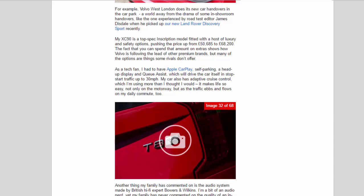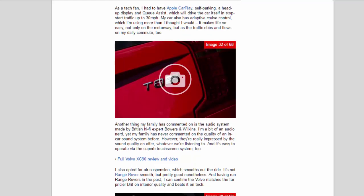My XC90 is a top-spec inscription model fitted with a host of luxury and safety options, pushing the price up from £50,685 to £68,200. The fact that you can spend that amount on extras shows how Volvo is following the lead of other premium brands, but many of the options are things some rivals don't offer. As a tech fan, I had to have Apple CarPlay, self-parking, a head-up display and Q Assist, which will drive the car itself in stop-start traffic up to 30 miles per hour.